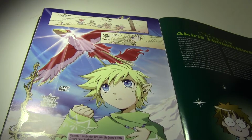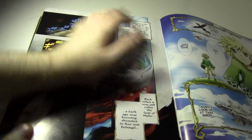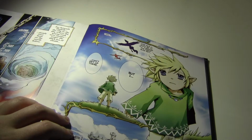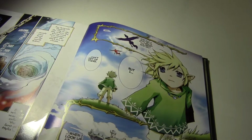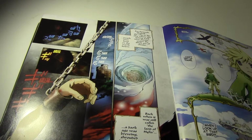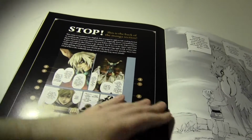So hooray, yay! Link, hey look at that, a red bird, a Loftwing, flying through the sky. How nice this must be, to fly in the great blue sky. But I can't get up there. Why do I feel like this when I look up at that bird? Far beneath Skyloft, the city in the sky where the young Link now stands, under the thick sea of clouds, people once lived there on the world below, back when it was still called the land of Hylia. A dark age brewing, shrouded in fear and betrayal. And so the whole manga just keeps on going for a lot of pages, and here it ends.